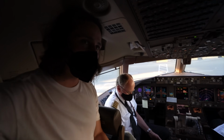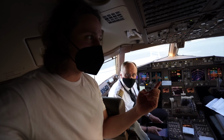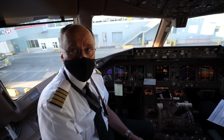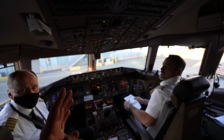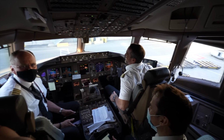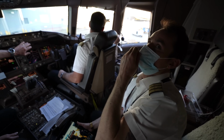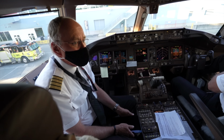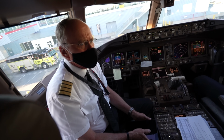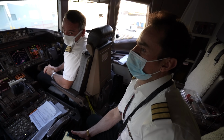Is it true that you eat separate meals from the rest of us? Yeah, separate meals cooked in separate ovens. Okay. So still the same quality though. Delicious. Yeah. How many years of experience in total in this cockpit right now? I've got 33 with the company. Oh, wow. And got 14 total and 4 with the company.